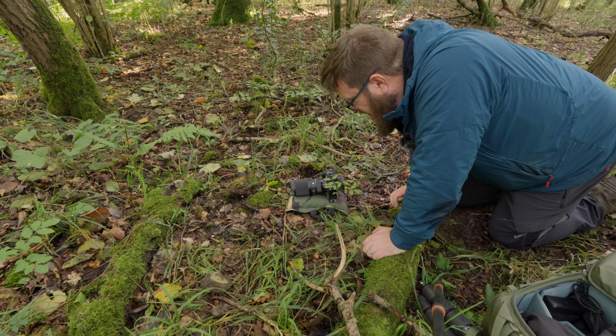Shooting at f3.5, again I'm going to have to focus stack, because when you're this close to something so small, the depth of field with the macro lens is so small. So I've taken about 8 shots, which I think might be enough just to get the mushroom sharp front to back, and also get the stalk nice and sharp. But the whole background and the foreground, this moss here, is completely thrown out.